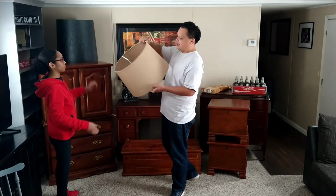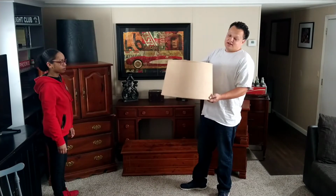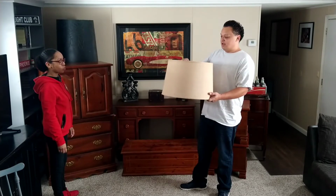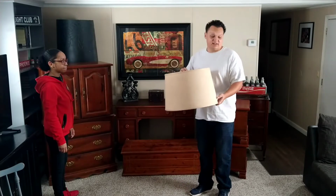We'll just jump over here real quick. This one I just found by the trash, actually. Somebody had set it by the trash as well. This is a nice little burlap lampshade. So sometimes when we go to the thrift stores, we'll find lamps that need lampshades. And so this was perfect. It goes right along with our aesthetic. And again, you can't beat free, so I picked it up.